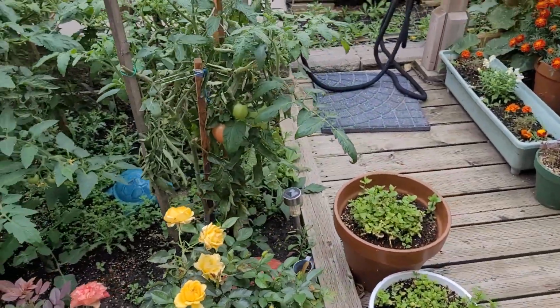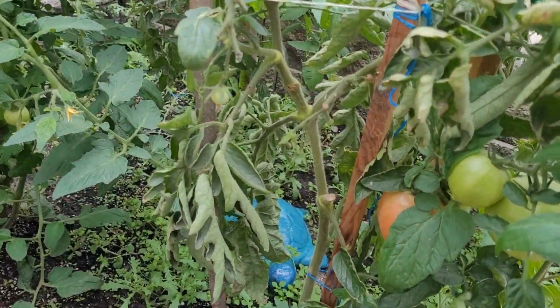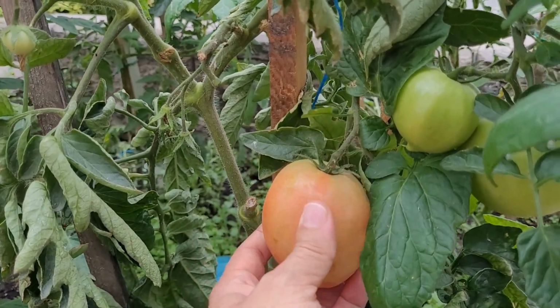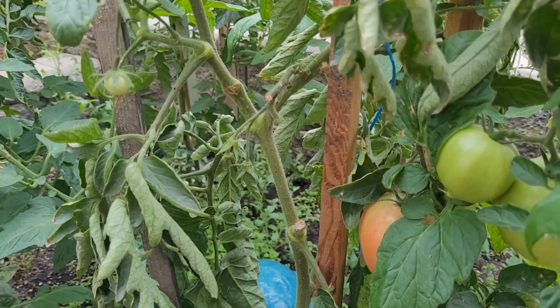So yeah, the rest of the tomatoes here, they're starting to die off. I have one here I'm going to keep on the plant for a little bit longer, but you can tell it could come off and be put inside to ripen.